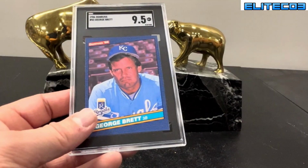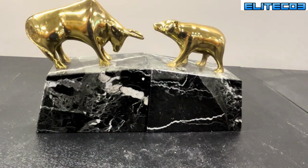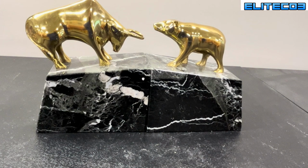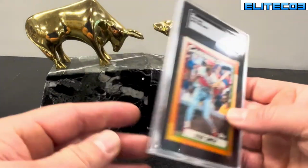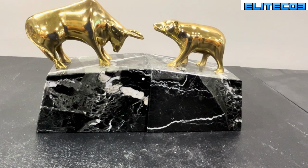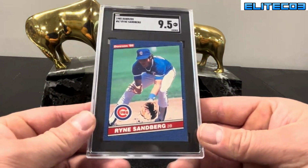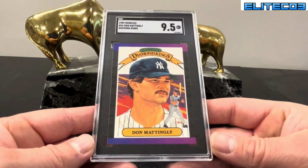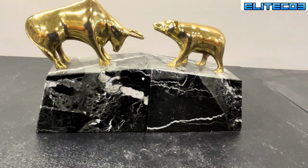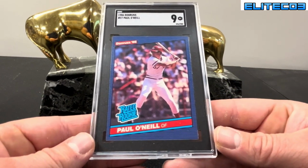Bernie and George Brett, '86 Donruss. Ozzie Smith Topps. There's a couple 9.5s. Ryne Sandberg, '86 Donruss. And Donnie Baseball, '89 Donruss Diamond Kings. Paul O'Neill, his rated rookie from '86, gets a 9. That's decent.